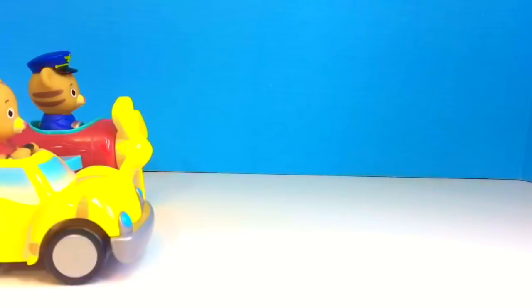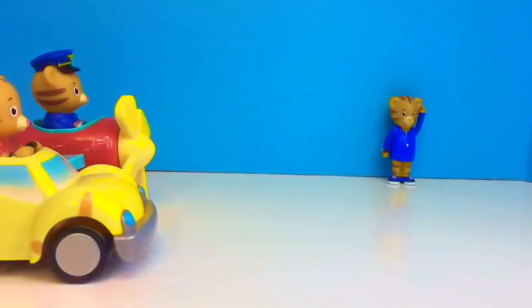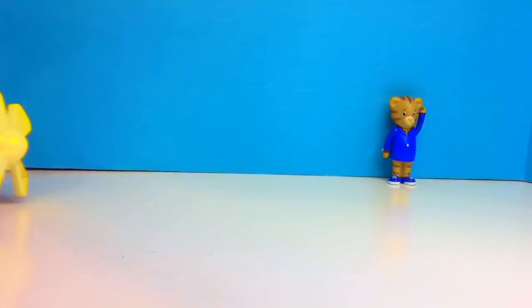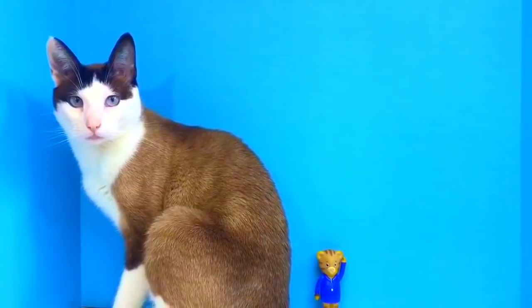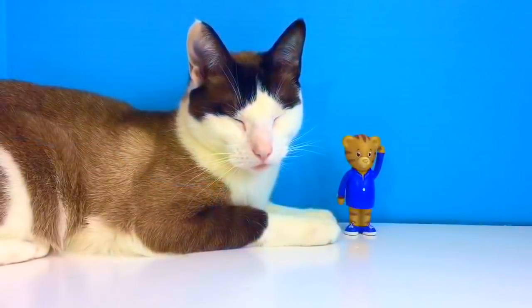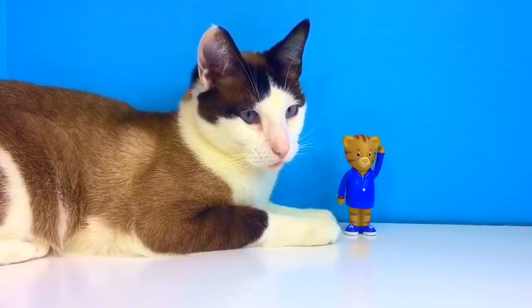Both Daniels are at the start line. Dad Tiger is at the finish line. On your marks. Get set. Go. Uh-oh. Kitty's back. You know, Kitty, you never walk in front of a moving vehicle. It's not safe. Good thing you're okay. Dad Tiger declares the race a tie.